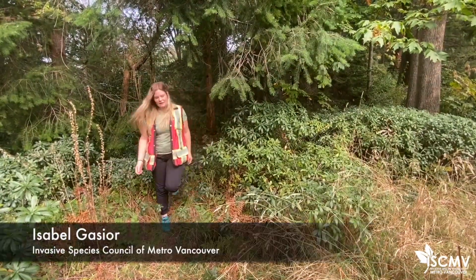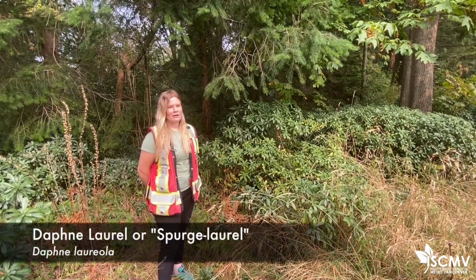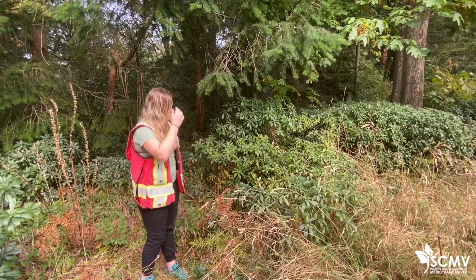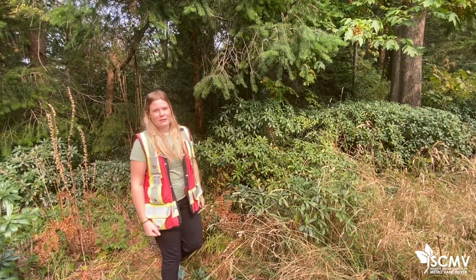Hi, my name is Isabel and I'm with the Invasive Species Council of Metro Vancouver, and today we're going to be talking about Daphne Laurel, also known as spurge laurel, an invasive species found throughout Metro Vancouver. This invasive is common on Vancouver Island, the Gulf Islands, and Bowen Island, where we are here today. And I'm going to be talking about the identification and management of the species.